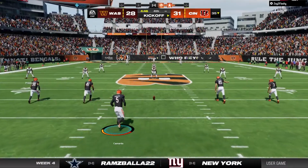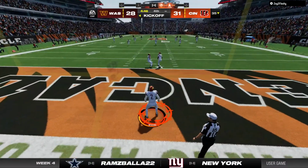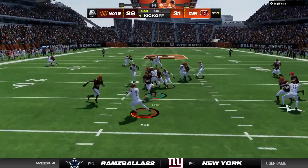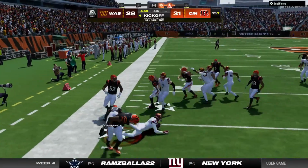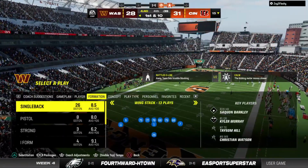The kicking team out now for the Bengals as they'll send this one away. Now this will be returned from deep in the end zone. And the decision to bring it out, not a good one, as he's tackled at the 15.